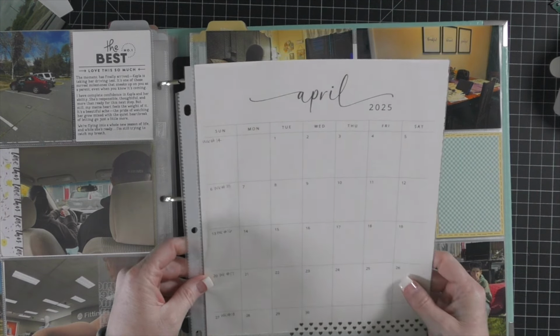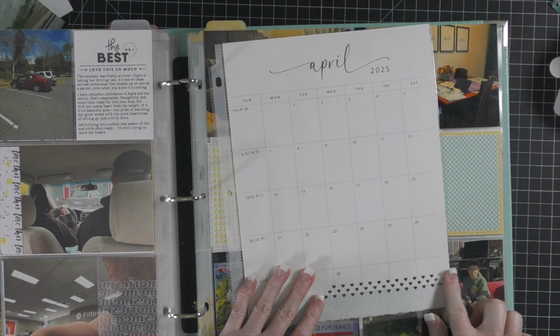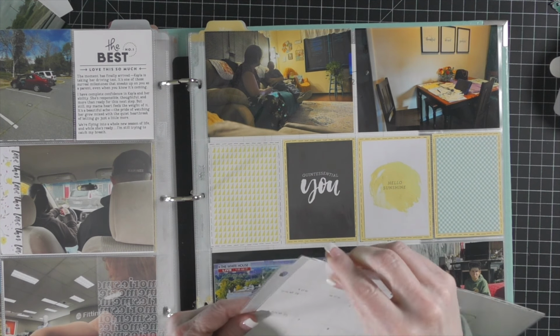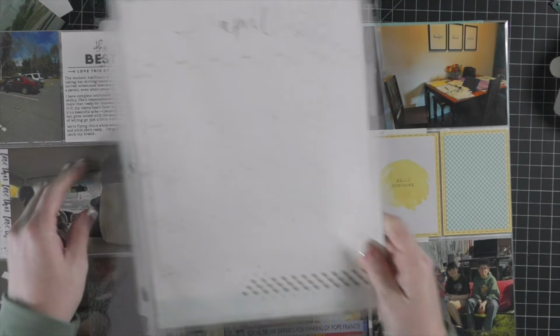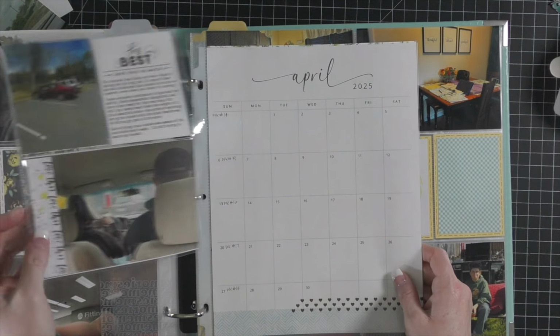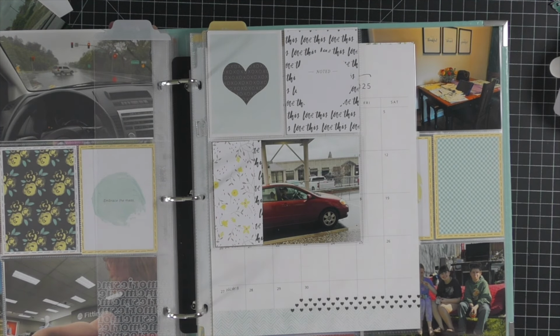The next thing I'm going to put in here is going to be my calendar. It is not complete. You can see that. I did add some paper and some washi tape to it, but I have not filled it out. I will need to do that. And then on the back side, I will definitely hold a little bit of memorabilia. I have a couple birthday cards that need to go in that, and then I have a couple things from the concert that we went to that will go in that. But that is the first layout for the month of April.